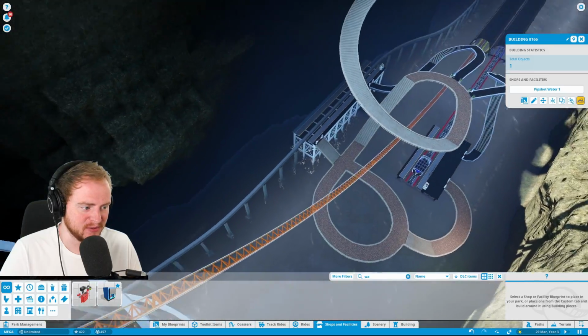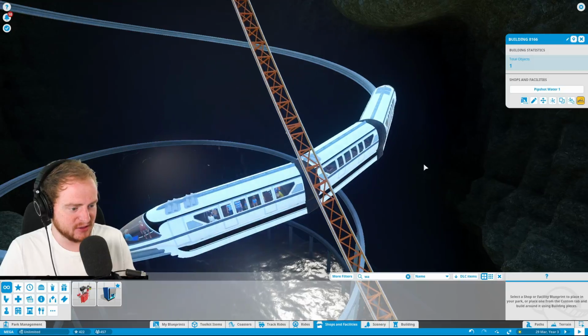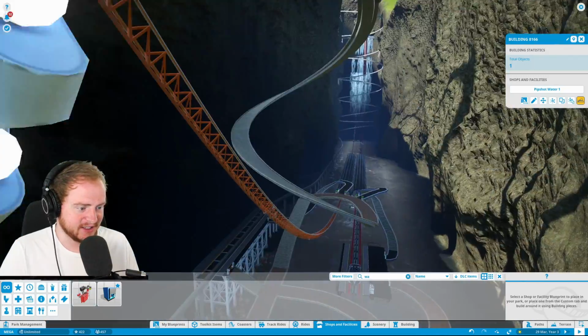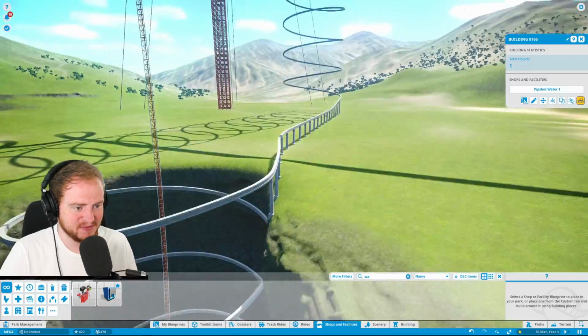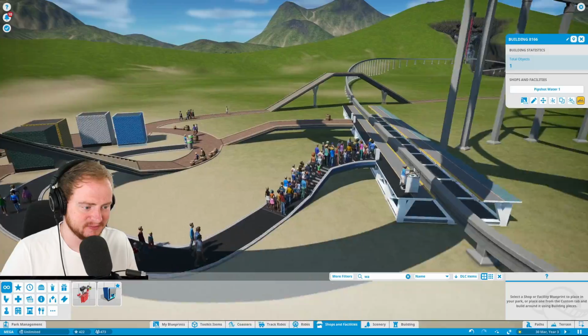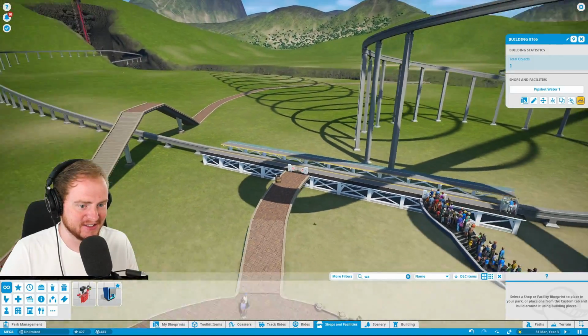It would just be so awesome if people went down on this ride as... Like, imagine this. You're going on that and then you see people... Like, that would be so awesome, actually. Okay, cool. All that's done. Oh my goodness. Well, this monorail looks popular, doesn't it?